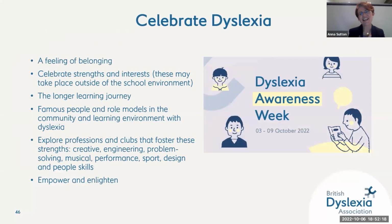And finally, celebrate dyslexia. Create a feeling of belonging in your learning environment. Celebrate strengths and interests, even if these take place outside of the school environment. You know, we're thinking about the longer learning journey here. Talk about famous people and role models in the community and learning environment with dyslexia.